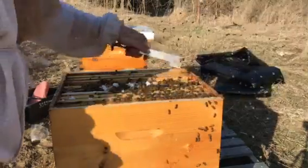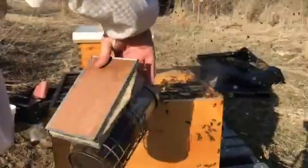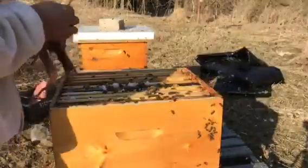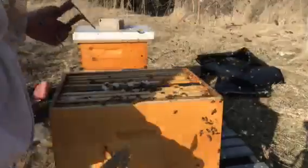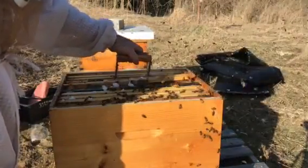Wow. The other thing about doing your first inspection of the year is that things are glued pretty tight with propolis, right? It's a good thing that it is a warm day, because if not, it'd be pretty hard to separate all this stuff. Propolis gets soft and you can work with it.